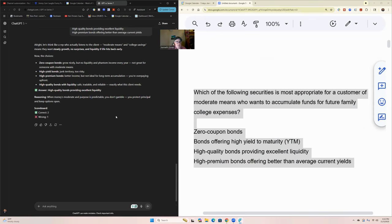High quality bonds. Let's see. So let's think like a rep who's actually listening. Moderate means in college savings means they want steady growth, no surprises, and liquidity if life hits back early. Now the choice is zero coupon bonds grow nicely, but no liquidity and phantom income every year. Not great for someone with moderate means.